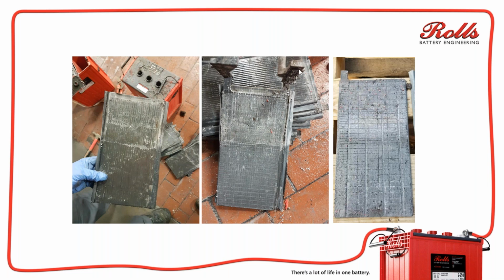When the first set fails, you have to replace the entire battery bank. Don't just replace the dead batteries and keep going, because that's just going to continue to exaggerate problems.